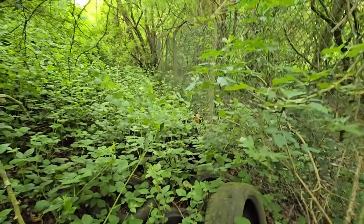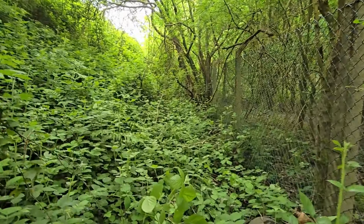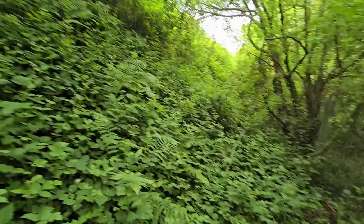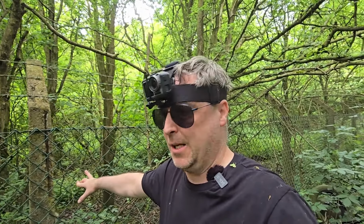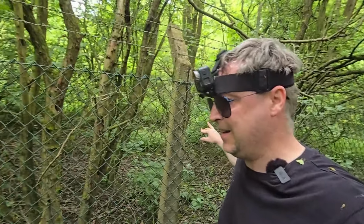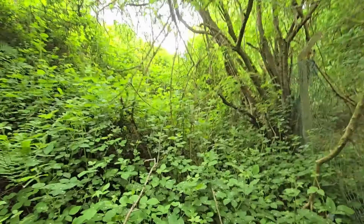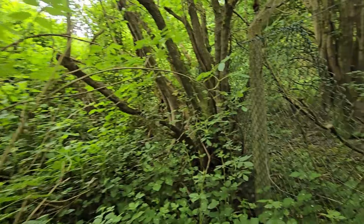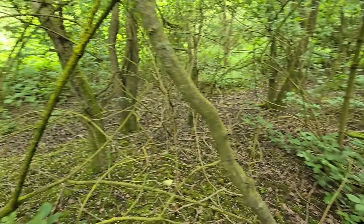Right, I honestly think I'm done for this now, because it'll be out flying me mouth. I mean, once you've seen one tyre, you've probably seen them all. So yeah, there we go. Another massive hole in the fence there. So that's Jaguar Landrover's land.